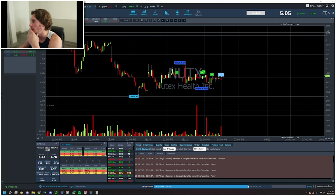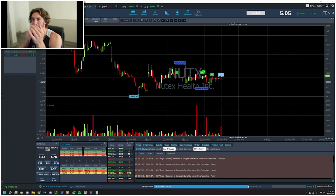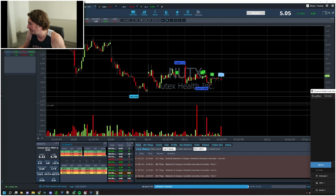It is a stock though that I do like in terms of that setup for a potential bounce, and that would be even better if the SPY wanted to find a bottom for a few days. So those are what I'm looking at. That's kind of my take on the current market.